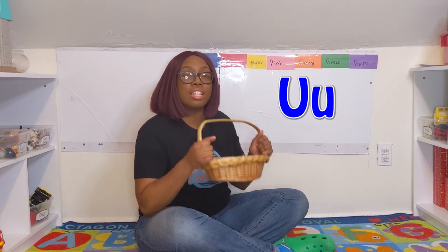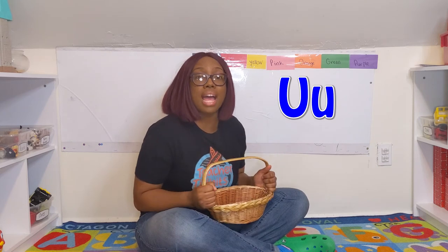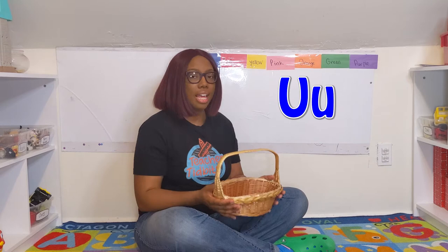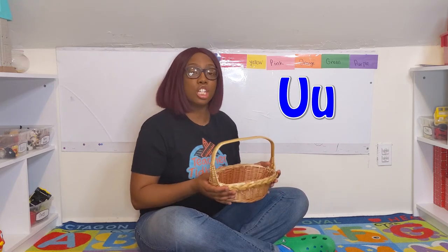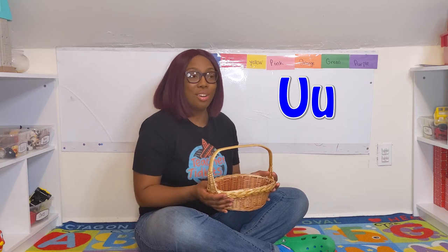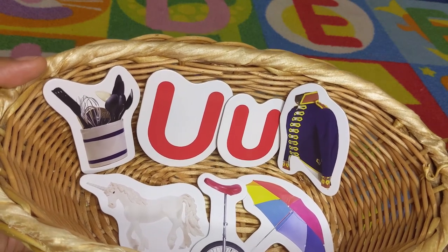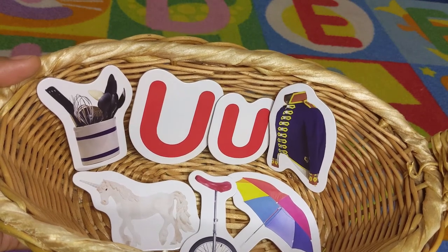Our letter U has brought some special words, and I have them here in my basket. Do you want to see? Oh, goody. Let's take a look in my basket and find out which U words make the short U sound, or the long U sound, U. Oh, let's find out together. Friends, look at all the cool U words we have in our U basket for today.